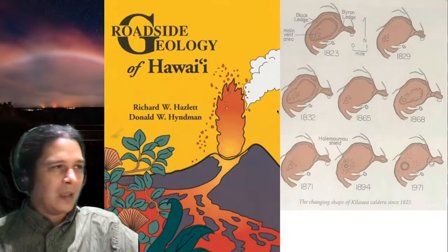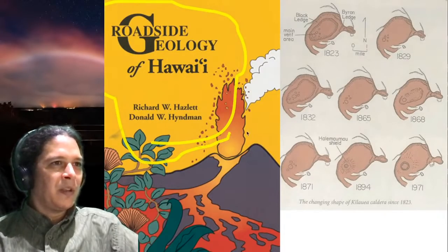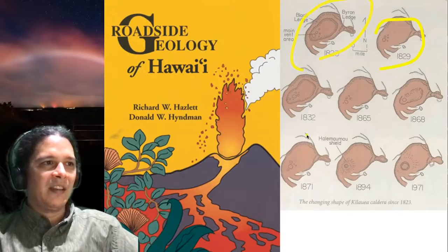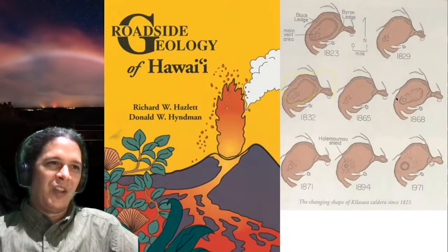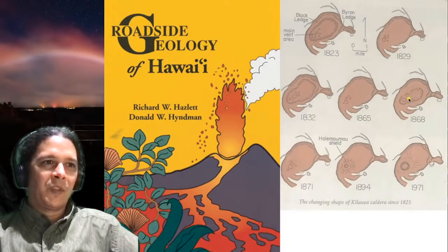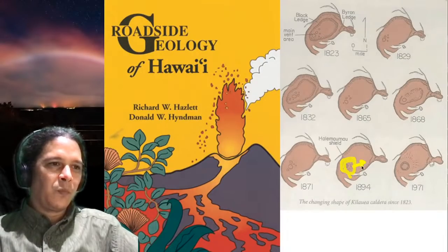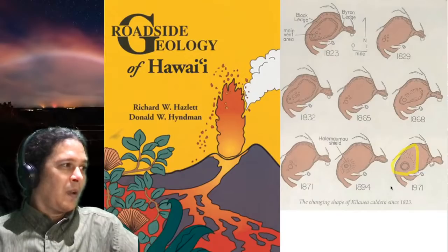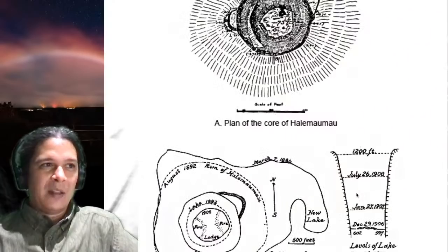So I want to point out there's a fantastic book, Geology of Hawaii, by Rick Hazlett and Donald Hyndman. And in there, where they have kind of a similar kind of summary over here, you can kind of see 1823, 1829, 1832, different images of the evolution of this crater over time, right? You can kind of see collapsed, refilled, collapsed, refilled, collapsed, refilled. Then it's a big shield pit flowing over, and then there was another kind of explosion in 1924, and then by '71, it was essentially refilled once again. So the pattern of collapse, refilled, collapse, refilled, collapse, refilled is a very normal thing, right? So we're seeing that happening right here today.